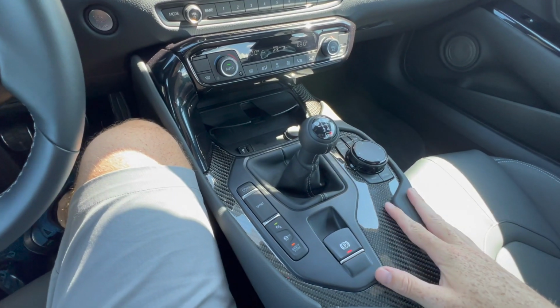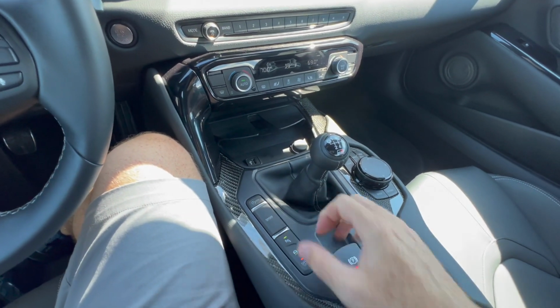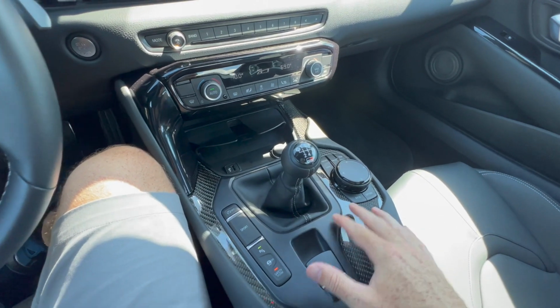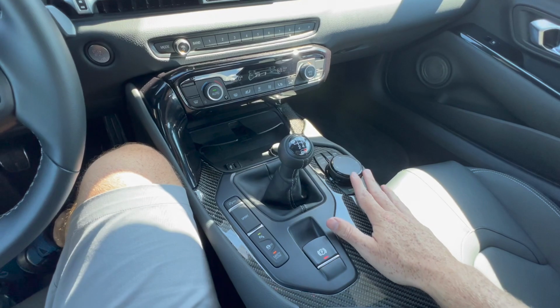So taking a look at the center console, guys, we do have an automatic parking brake right here. So there's no hand lever at all. There's a lot going on in this center console, because we do have the BMW dial over here, which takes up a good amount of room in the center console.